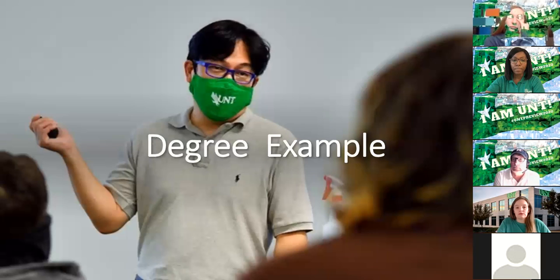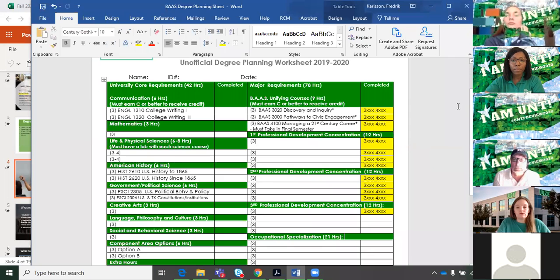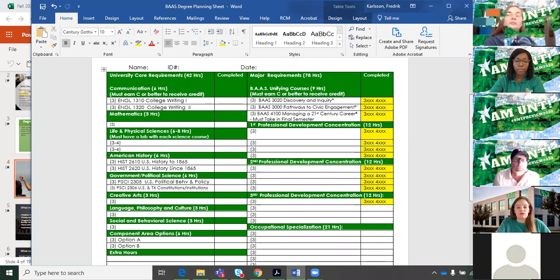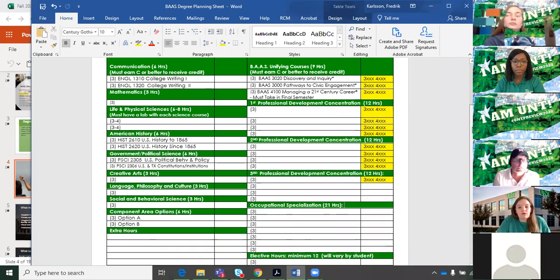Now I'm going to jump out of this presentation very briefly because I want to show you our degree planning sheet. Hopefully you can all see this right here. This is what we actually use when we're advising a prospective student for B.A.A.S. Pretty much everything I was describing in that PowerPoint slide is here on this Word document.